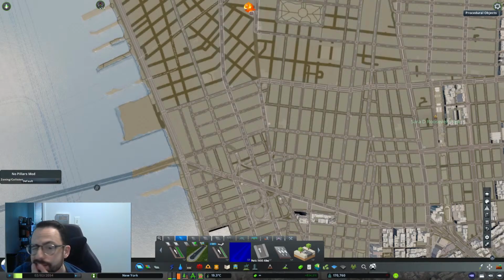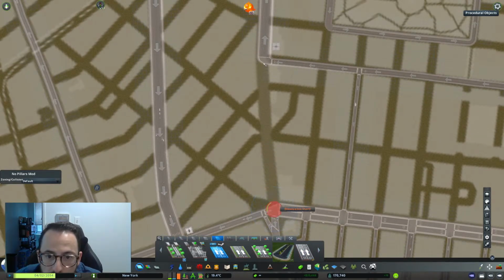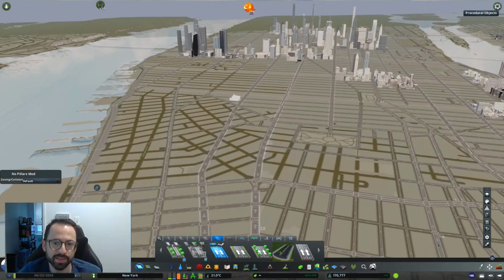What road is that? So that's the corner of Houston and Varick? No. This is Houston and 6th Avenue. 6th Avenue's an uptown street, and I think we can just straight up take this and go like this. And then maybe like this, and that, and this. Boom. Done. Okay, we're getting there.